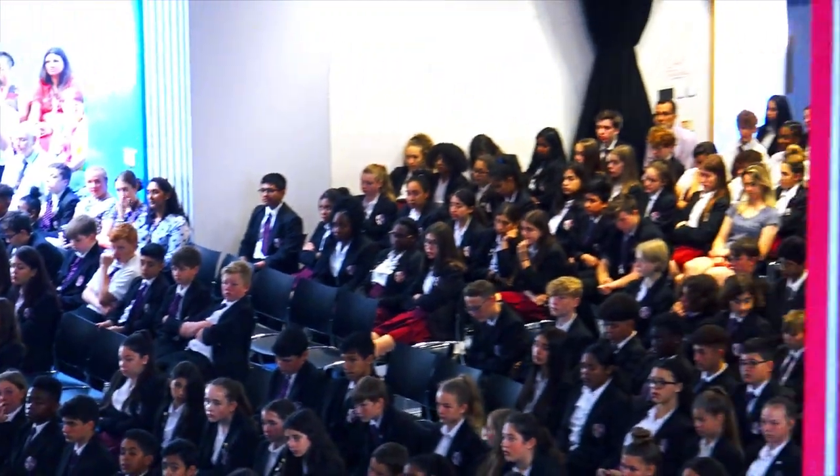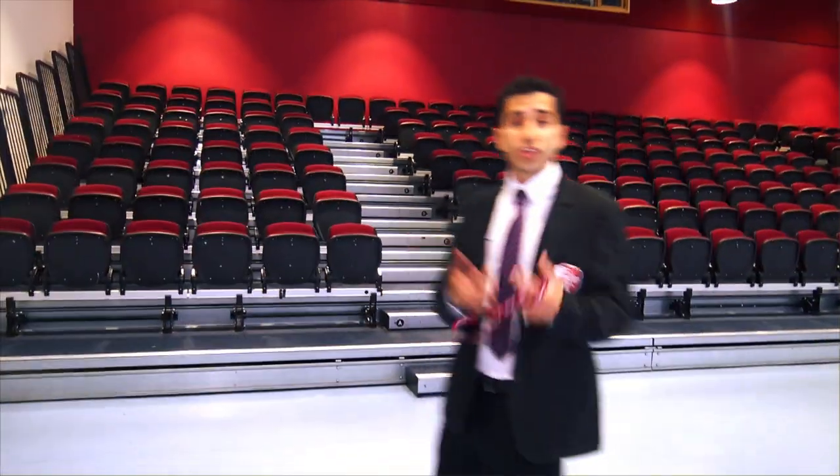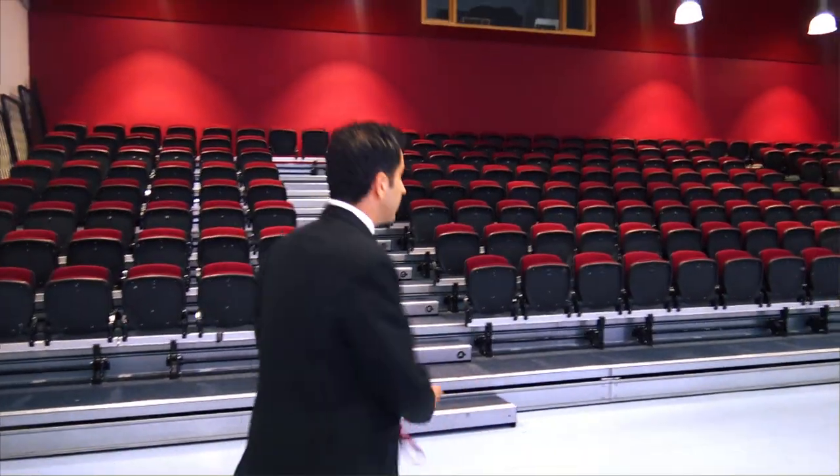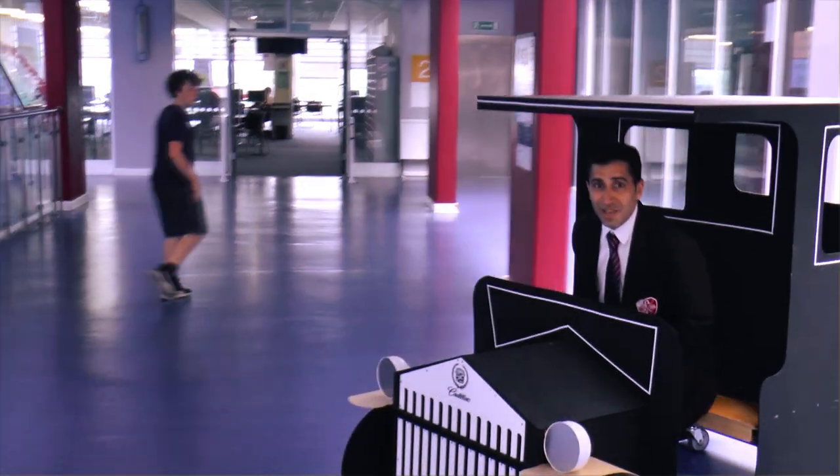Okay, this is the auditorium where you'll have assemblies, school productions, music events as well. It's amazing when it is full up. Our school shows are brilliant. Last year we did Bugsy Malone.